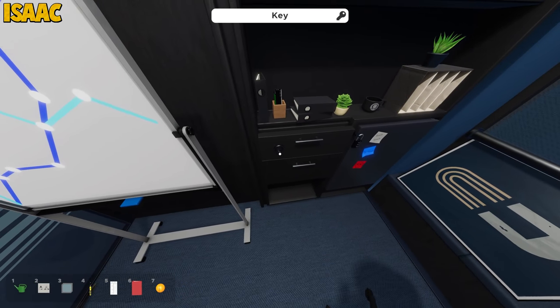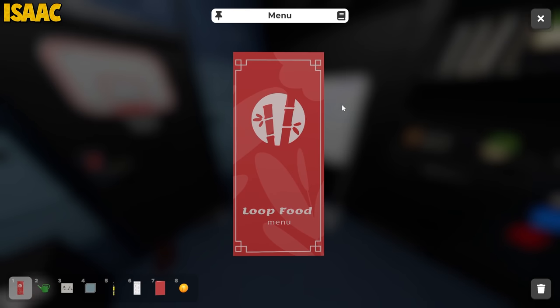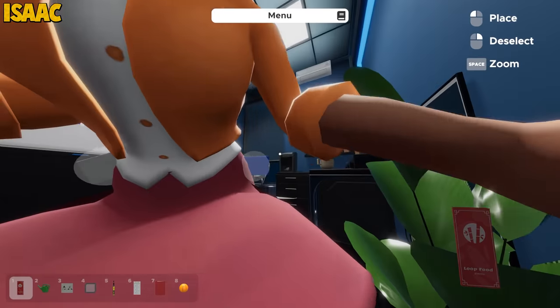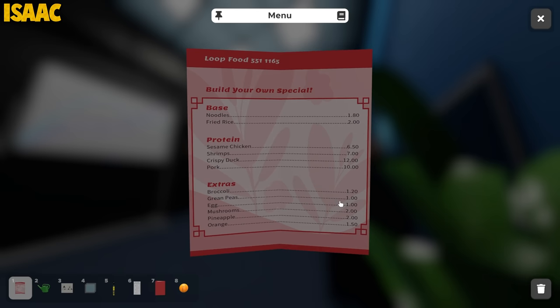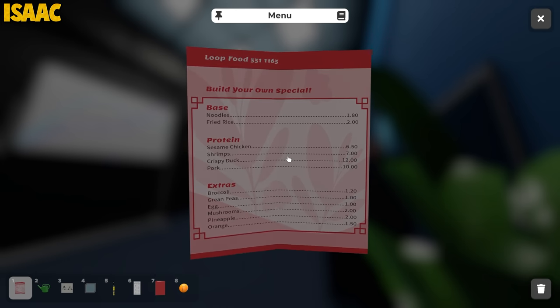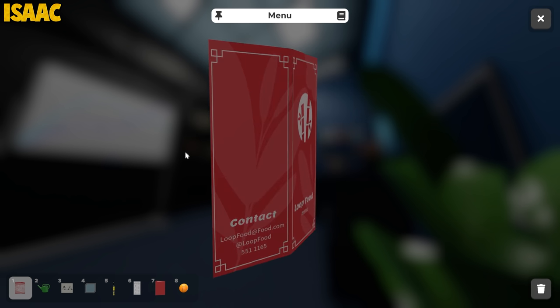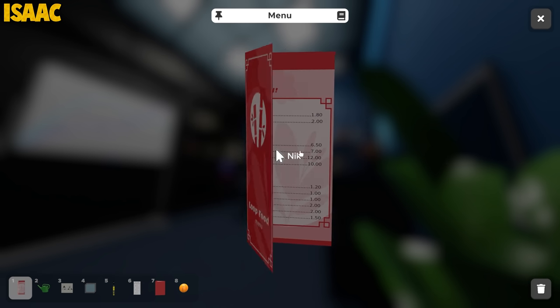Here we go. A locked drawer. Hello. Inside the locked drawer is a menu. Nick, if you look at this with me, this icon here, these chopsticks, corresponds to over here. Let me access the keypad and see if we can put anything in. So this is a Loop Foods menu. Inside it has noodles, fried rice, sesame chicken, shrimp, crispy duck, pork, broccoli, green peas, eggs, mushroom, pineapple, and orange. It's making me hungry, man. I could go for some crispy duck right about now. And then contact Loop Foods. So this is a clue.